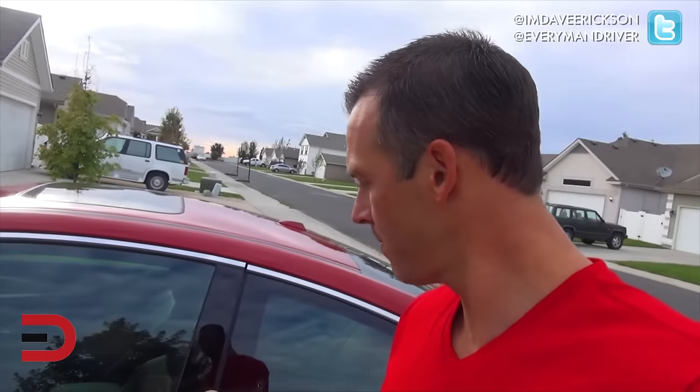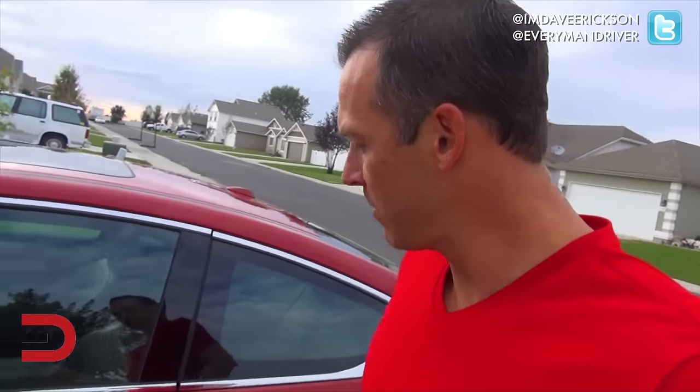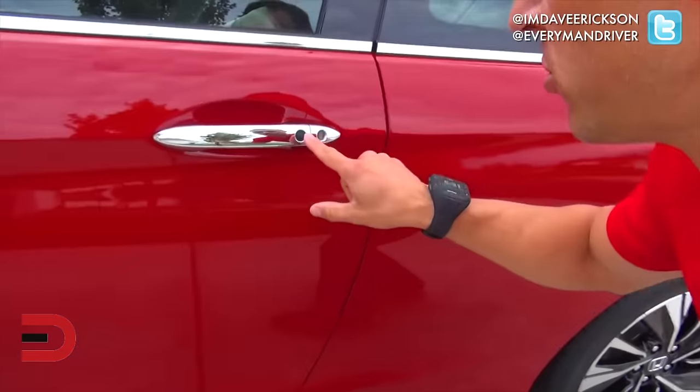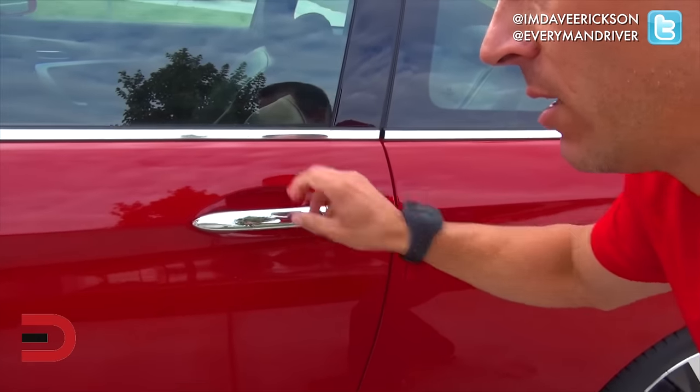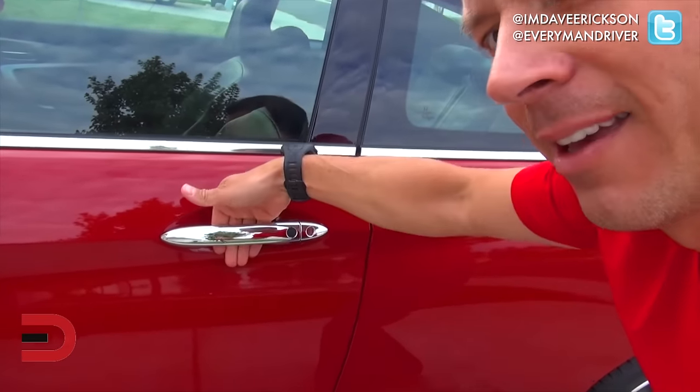So I have it locked, put the key fob in my pocket. This should be a push button here. Push this open. That must have locked it. Push it again. No, no. Oh, I know. Hand in. You know what? Figure this out by now. I just got done doing the Honda Odyssey, and that's how you open it. So it's a Honda deal. Oh my God. I'm the Everyman Driver. Okay, inside.